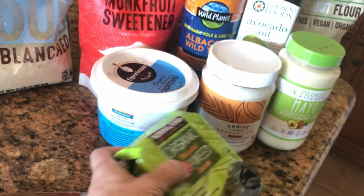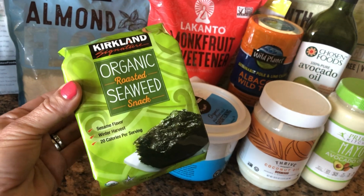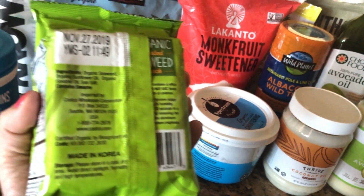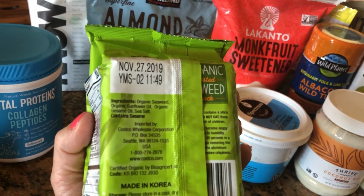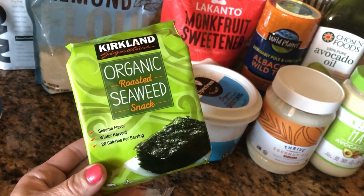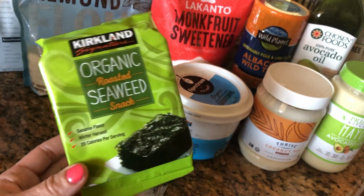Okay, here's a fun snack. Organic seaweed, Costco. Some people don't like it. I love it. And I actually have several kids that love it. It's organic seaweed, organic sunflower oil, organic sesame oil, and sea salt. So not our top high-end choices for healthy oils, but if they're all organic, there's a very small amount of oil in them.